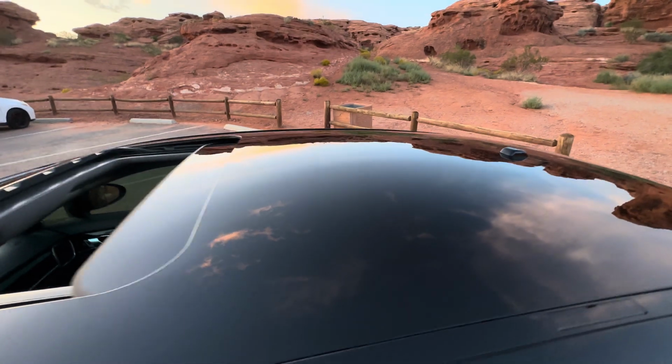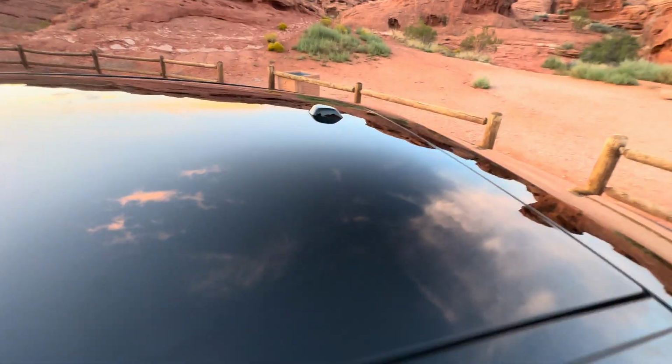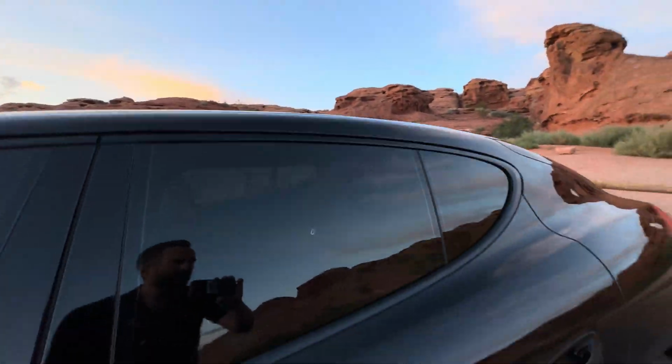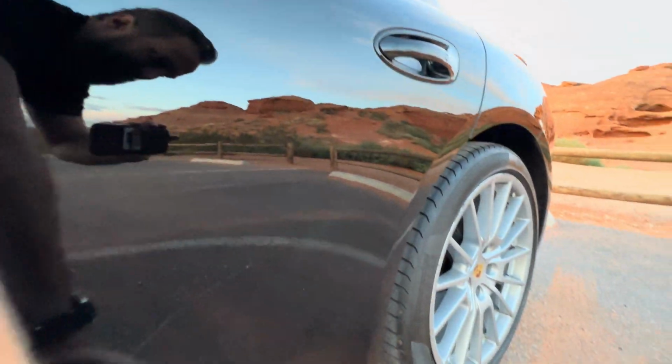Look on the roof here, see if there's anything. Oh, it's a bug, never mind. Try to see, obviously the sunroof works. Rear driver's side door in good shape. It does have the factory installed paint protection film right there.